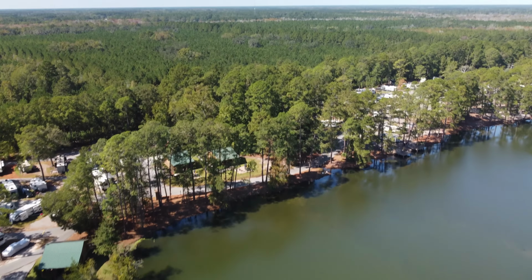So we seem to be timing it really well on this swing through the southeastern U.S. for the seafood festivals. And now we're here in Richmond Hill for one of the largest ones in the southeast, the Great Ogeechee Seafood Festival.